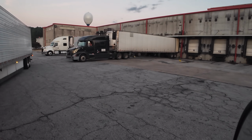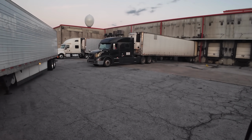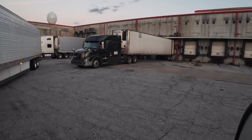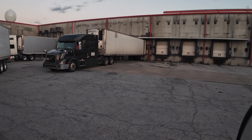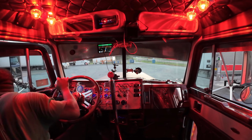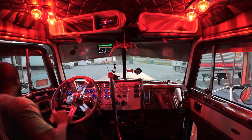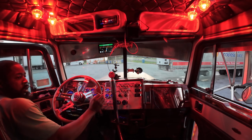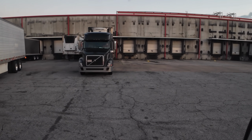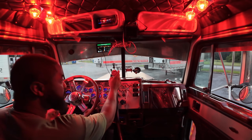I'm not really digging my setup. I should have been a lot closer to this truck on my left setting up, but let's see. Might be able to pull it off. Yeah, I'm not digging my setup though. Just pull up one time and we should be good.